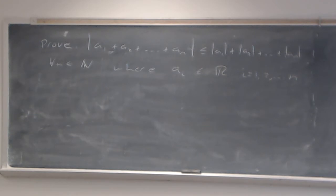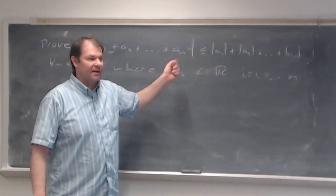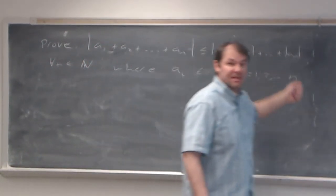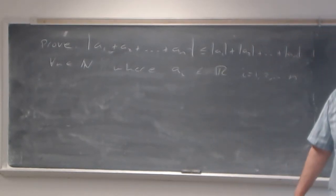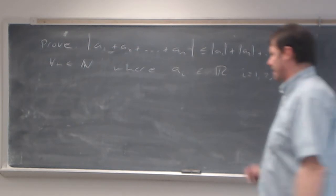Well, listen, this is really an extension of a very famous fact. What fact is it that I'm extending here? That's right, the triangle inequality. The triangle inequality says, if you have two numbers and you add them together and take the absolute value, that's less than or equal to the absolute value of the first plus the absolute value of the second. Here, the extension is that it doesn't matter how many terms we're adding. The absolute value of the sum is less than or equal to the sum of the absolute values of each number involved in the addition.